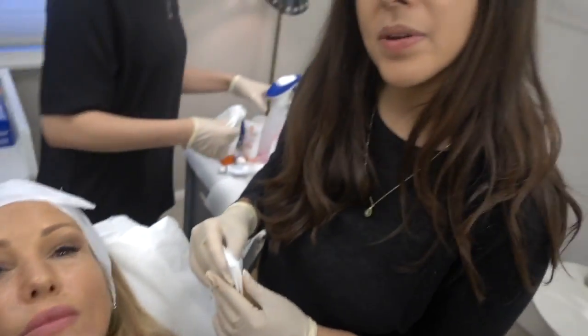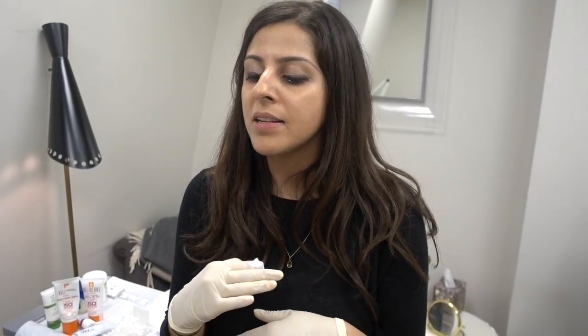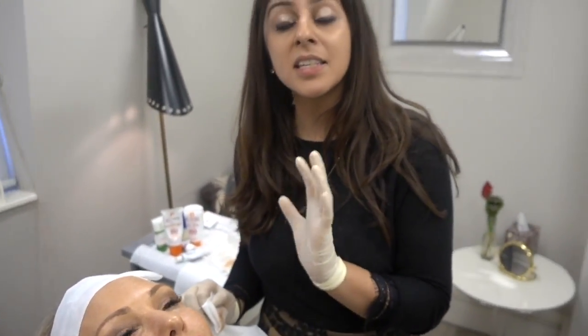Explain what Profhilo is. So Profhilo is an injectable treatment. It's hyaluronic acid, which is what is also in filler, but it's quite distinct from filler in the way that the molecules aren't bound together with bonds and there's no additive. So it's just a very pure, very natural product. And it's injected into the skin, quite superficially into the mid to deep dermis, and the effect it has is that it's a tissue stimulator and it has a skin remodeling effect.